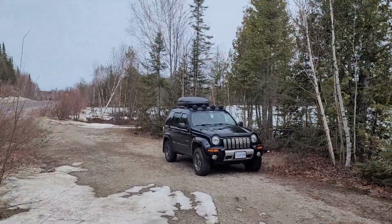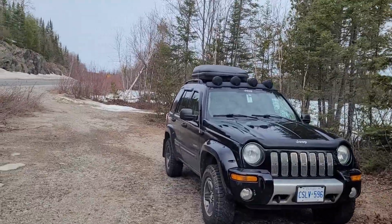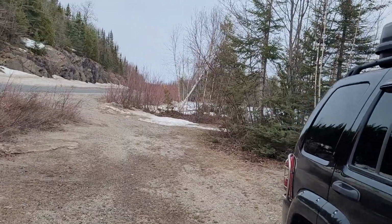Anyways, there she is. The little black Jeep still going strong. So let's get in here and put my stuff away.